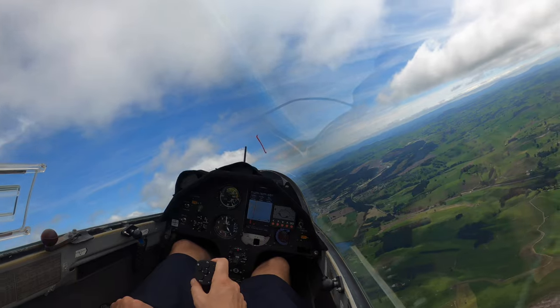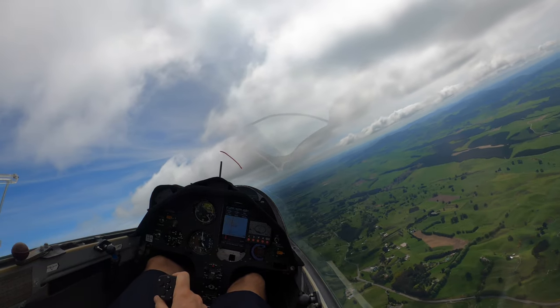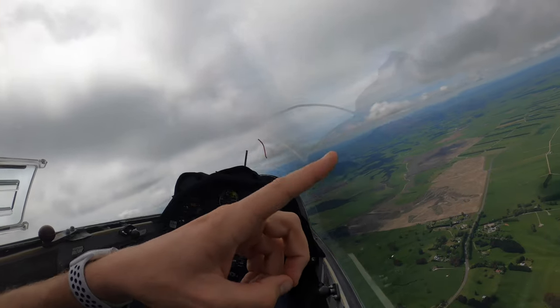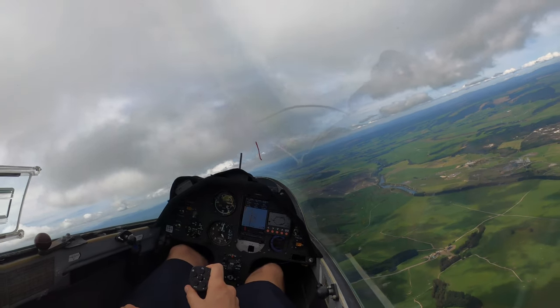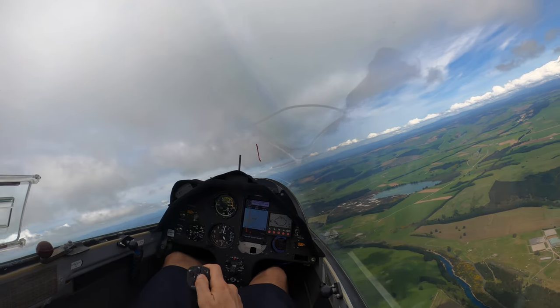So it's going to be quite a gentle day. I'm not going to be going too fast. Don't have any water on. I'll try and just stay high. There's some good clouds on track for our first leg, so that's good. We'll head over to the start very shortly and get going.